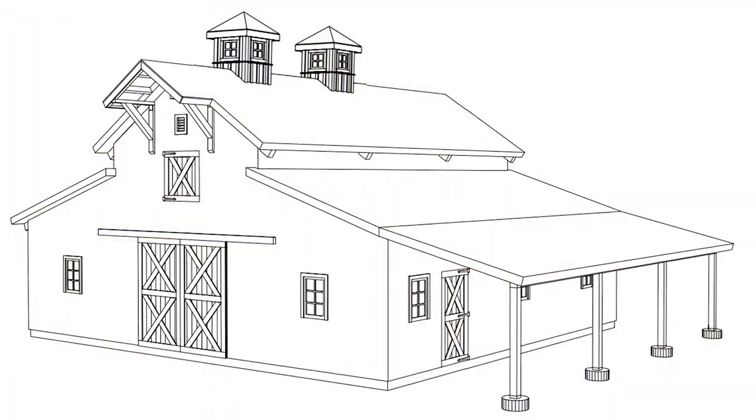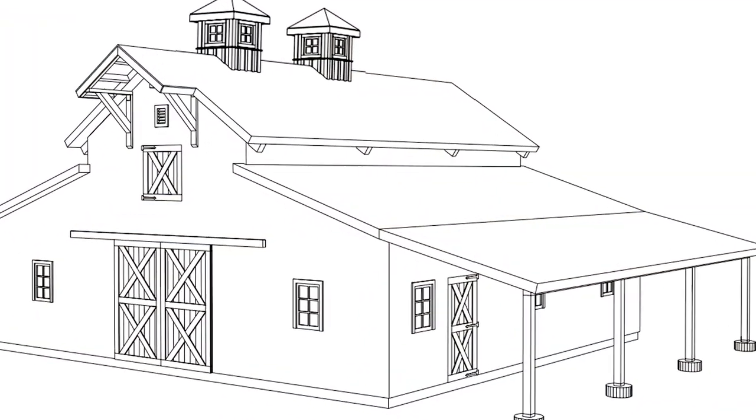This barn started with a dream and some online shopping. Yes, we bought our barn on the internet. Once a company and barn design was decided, we got to work preparing the area where the barn would be placed. Let's go all the way back to January of this year when we were first clearing the land.